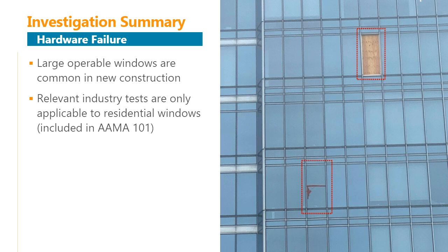It is a requirement for residential windows, things that are covered under AMA 101, but storefronts and curtain walls and high-rise glazing in general don't fall under the purview of AMA 101. So the test there isn't really appropriate because it's more geared towards someone trying to forcibly close a window that's left open, and the load applied to that is just much less than what large windows like this experience during a windstorm. So windows in their open position are something that I think the industry is presently working on.